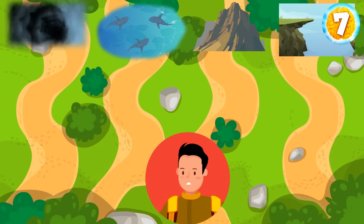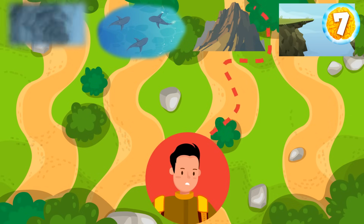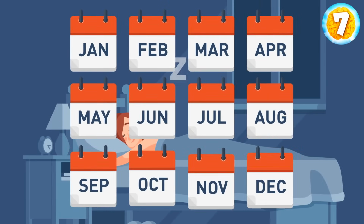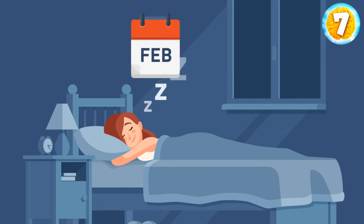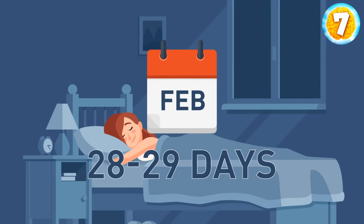He should follow the third road. No one says he has to climb over the mountain. He can simply go around it. During which month do people sleep the least? During February, it only has 28, maximum 29 days.